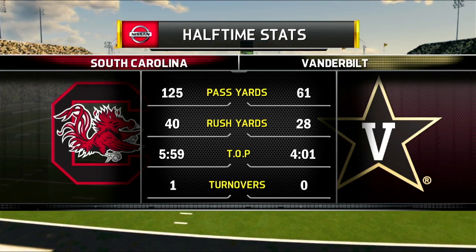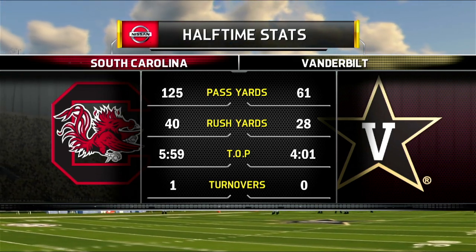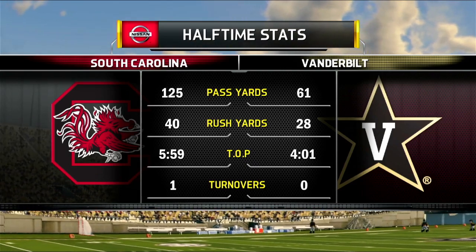Looking forward to seeing this second half. I think there's certainly a want for victory. A want and a need for victory. Some teams need this victory, Reese Davis. Want, need, got to go get it either way.